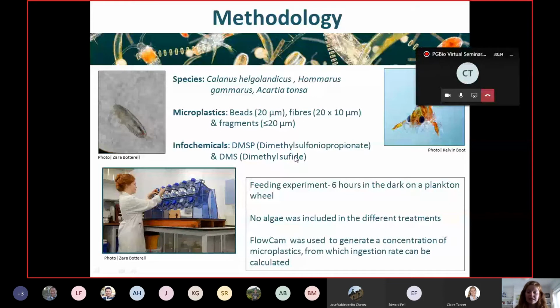And I ran a classic feeding experiment, which was 6 hours in the dark on the plankton wheel for the copepods and 3 hours for lobster larvae. This is because lobster larvae are cannibalistic, so they had to be run in slightly different sized bottles and therefore for a shorter time. No algae was included in my treatments, because obviously they could produce DMSP and DMS, which could then contaminate them. Then I used FlowCam to generate a concentration of microplastics from which I was able to calculate ingestion rate.